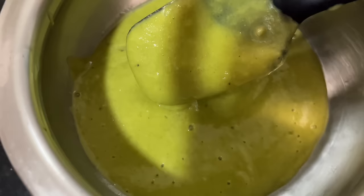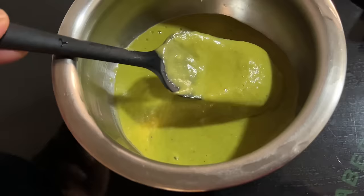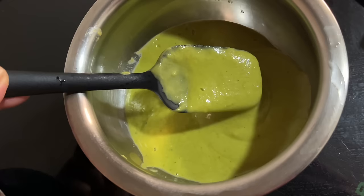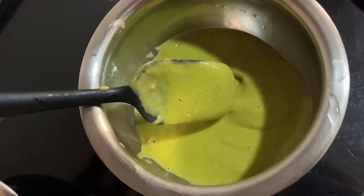Yum. Sometimes she enjoys this like a soup, the whole bowl she will just finish, but sometimes she just refuses to eat. So I try to give her everything this way. It's full of fiber, you know, spinach and greens. It's very healthy. We try to give as much veg as possible.